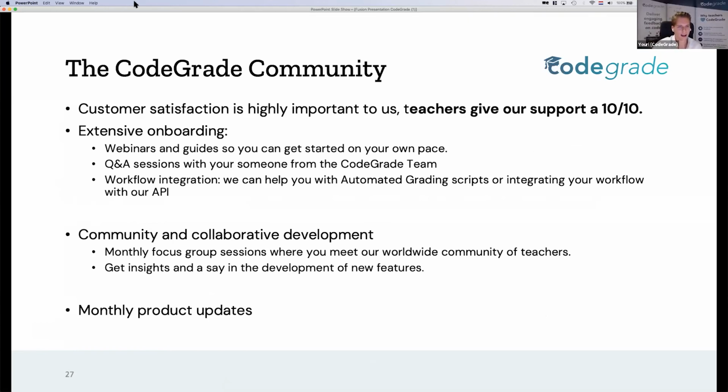Yeah, thank you, Devin. Just so it's not just the platform, as I told before, we think the community part is also really important, and also the way that you're using the platform as well. Teachers really tend to like that, and we also have an extensive onboarding. That means a lot of Q&A sessions with someone from our team, but also helping you with automated grading, integrating your workflow, and making sure that you can transition your course to CodeGrade very easily. And besides that onboarding, we usually do feedback sessions throughout the course, especially for the first few. That really helps as well.